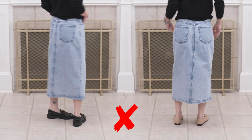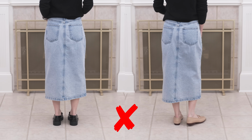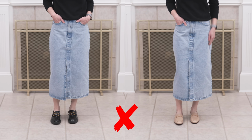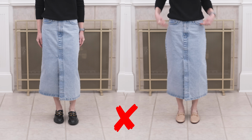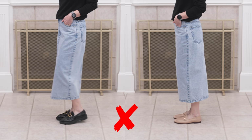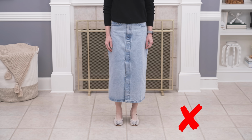Now, maybe the chunky loafer could work with maybe a pair of socks, and if your midi skirt was a little bit of a different shape or maybe a little bit more fitted on you, this might work. And then you put a chunky sweater on top, so you could definitely try that, but it definitely was not my favorite.